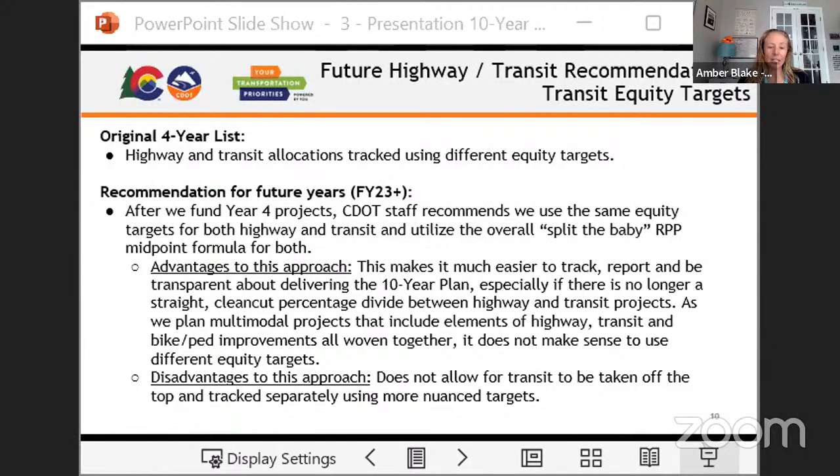The disadvantage to this approach would be that it doesn't allow for transit to be taken off the top and tracked separately. So if the priority was to track transit separately, then this could be an issue because we would have fully integrated projects with all the modes of transportation, where we may not be able to say this amount went specifically to just transit. Next slide, please.